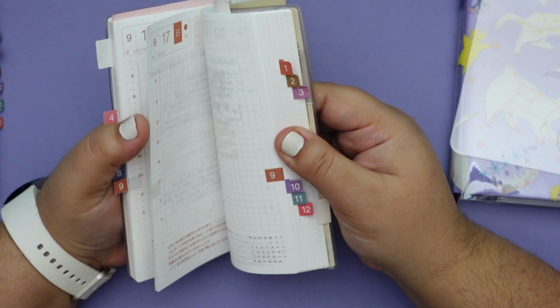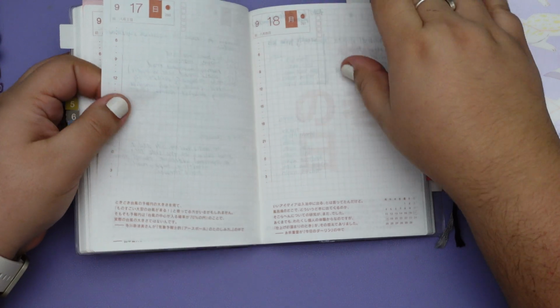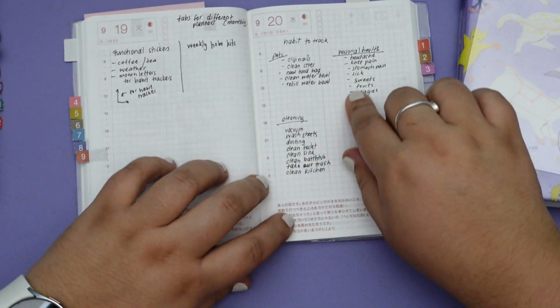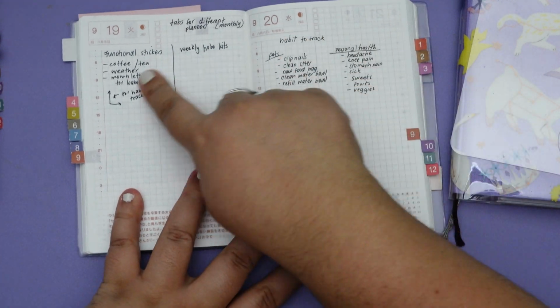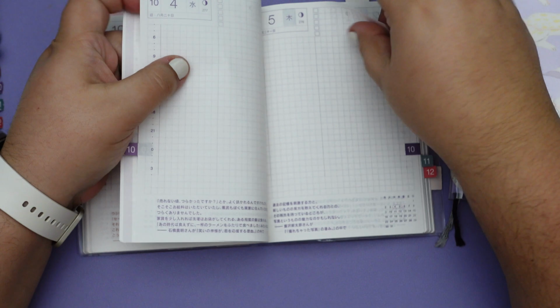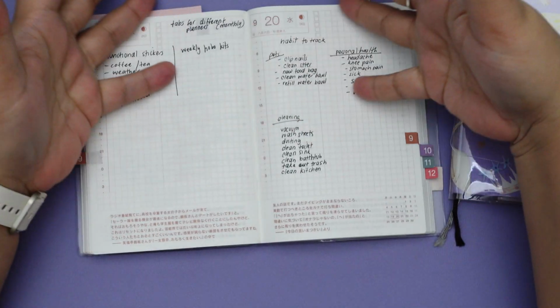And then I tried to kind of, actually, I did some planning for other journals. I tried to use it for planning habits to keep track of, for stickers that I want to make. You know, I don't like the idea of having a journal that just has no use.